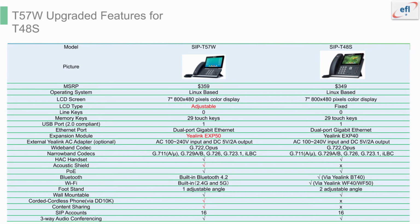And finally, the enhanced features for the T57W in comparison to the T48S. Once again, the LCD screen, the EXP50, the use of the acoustic shield feature, and the cordless phone via the DD10K, and the support for content sharing.